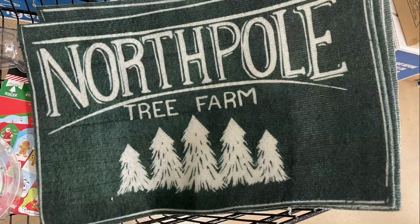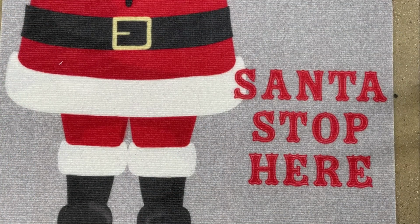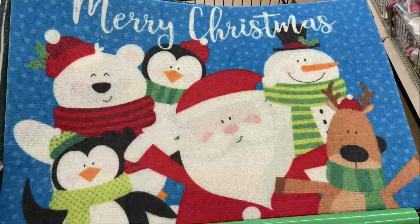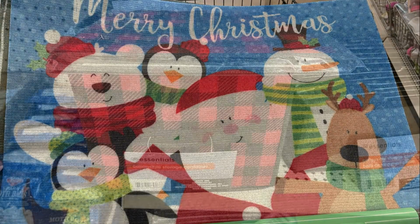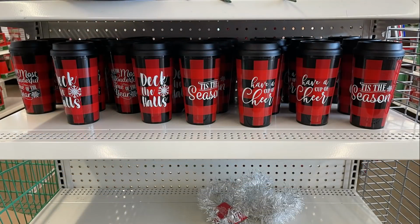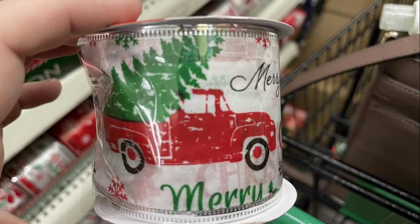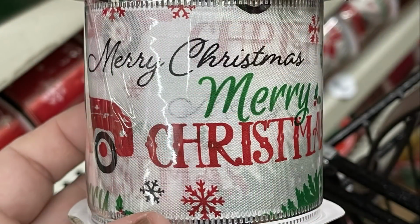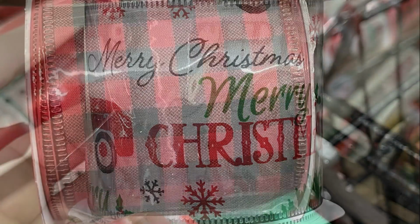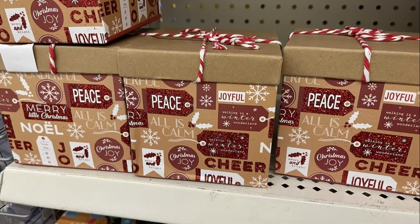They had some new doormats. They had the ones with the Christmas trees, Santa Stop Here, the Merry Christmas, and there was a little red truck, but those were gone already. They've restocked their buffalo plaid bins and their coffee cups as well. I also found restocked the little red truck ribbon that says Merry Christmas and their buffalo ribbon with the wire down the sides. They also had some new gift boxes with the baker's twine.